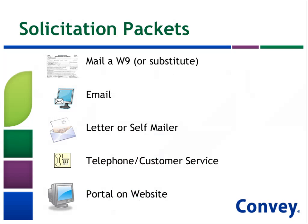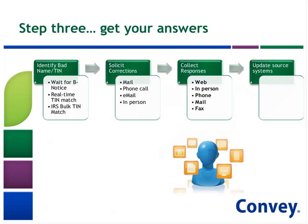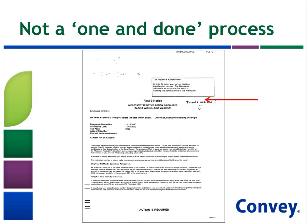Now, if you look at the different ways of collecting this information, a lot of this is going to depend on the type of relationships you have, as we discussed earlier. Is this something where you have a telephone customer service line, you want to set up a portal on a website, you want to do a letter self-mailer, you want to try to do it by email, in person? All these are great ways to collect the information, but the one thing we have to keep in mind is that it does take some time. So you've reached out to get these answers, but it's not going to be a one-and-done process.